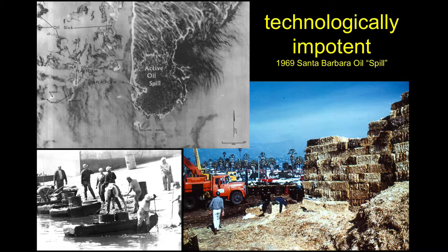Throw all this hay on the ground, and essentially the hay acts as an absorbent, just like a sponge, kind of sucking up that oil, and then you scrape up all the straw and take it away. So they do all this work and get it cleaned up, and then what the hell happens the next day? More oil back in, the beach totally covered. What? Got to do it again, get that all cleaned up. Okay, cool.